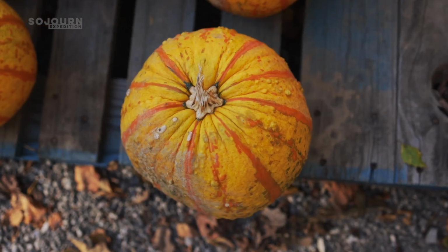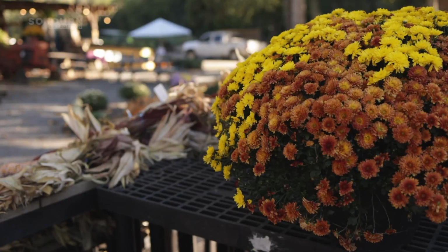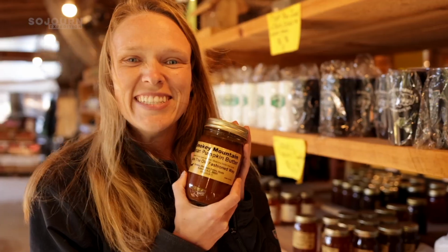Tonight we're at Darnell Farms. It's a local family-owned farm. It's a well-known business in the community because they host festivals throughout the year. They have a full farmer's market. They grow sweet corn, strawberries, squash, but tonight we are here to do a hayride to the pumpkin patch.